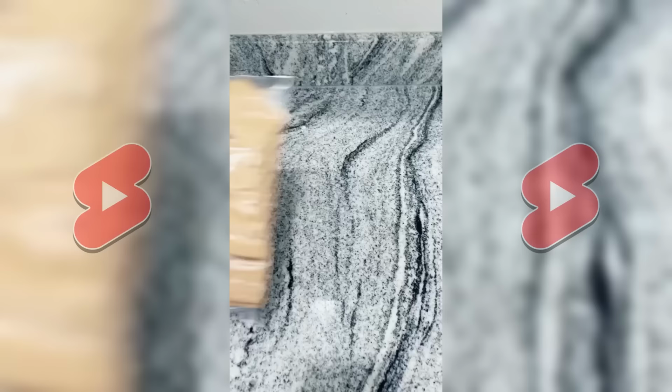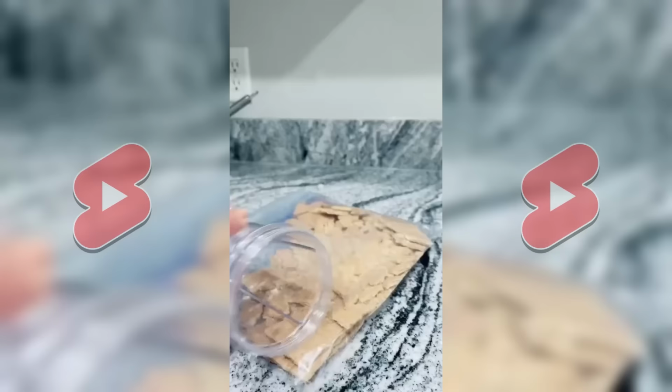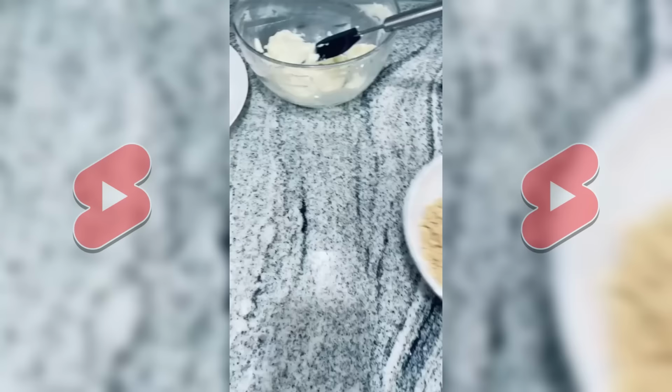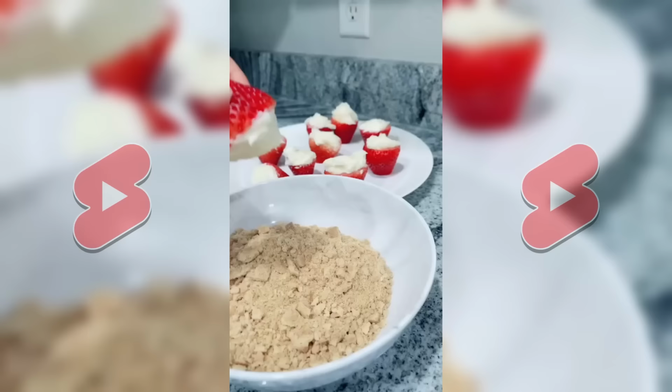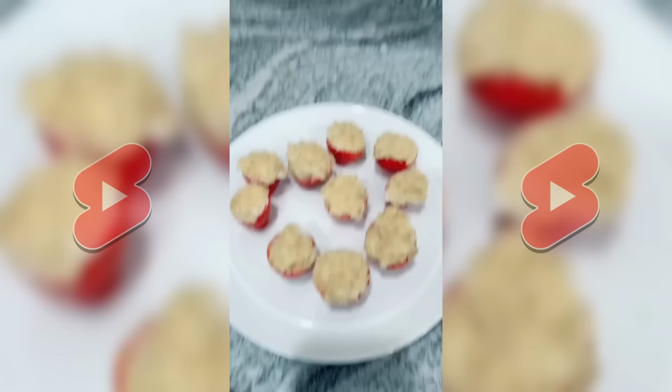Put some graham crackers in a Ziploc bag and crush them. You can also use a cup if you don't have a rolling pin, a food processor, or a blender. Put that in a bowl and start filling your strawberries with the filling. I'm using a cereal spoon because I haven't done dishes. Please observe. There you go. Dip the strawberry into the graham cracker, like that. And now you know how to make strawberry cheesecake bites.